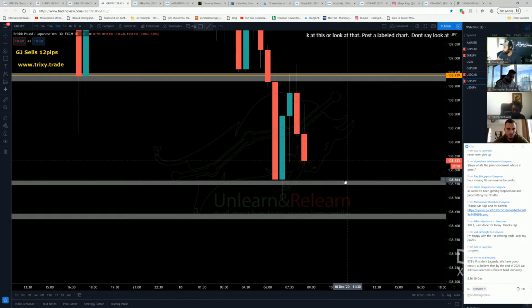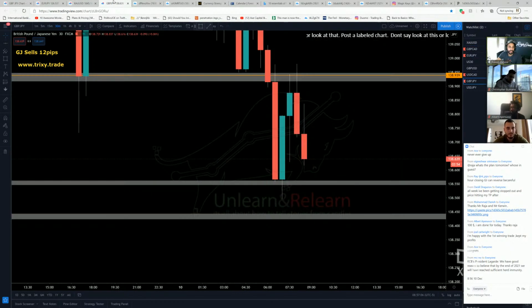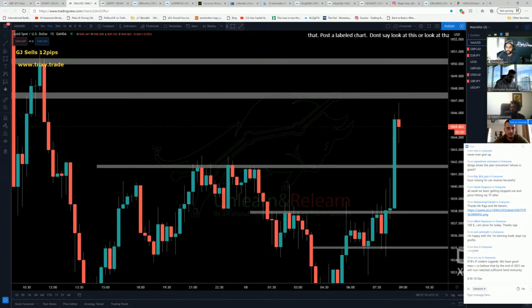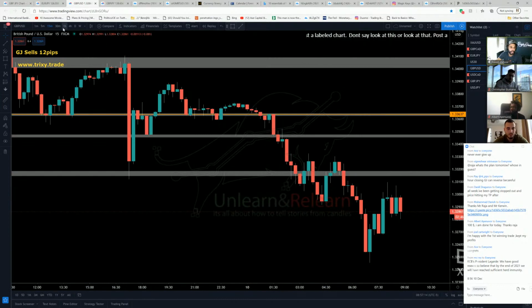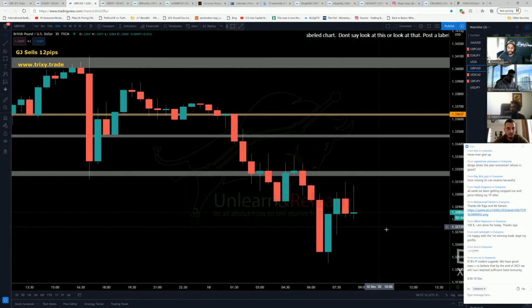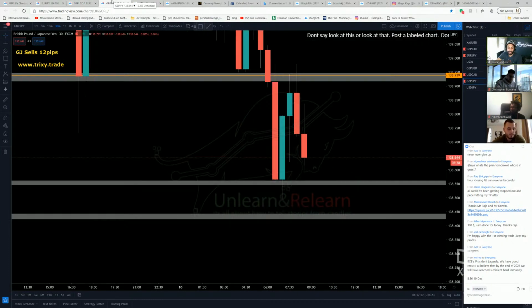All right, 3 minutes left for this candle to close. Will we reach our target before the stream ends or not? That is the question here. See pound yen? See what pound yen is doing, man? Nothing. Absolutely nothing. GJ on the other hand, moving nice and steady. It should continue down to 138.550.